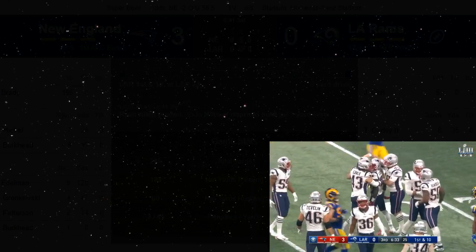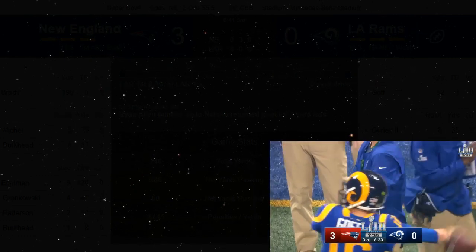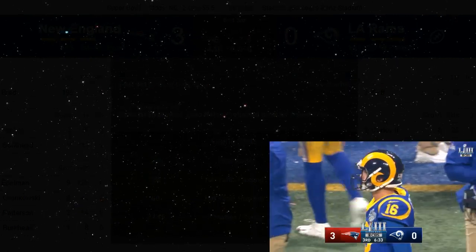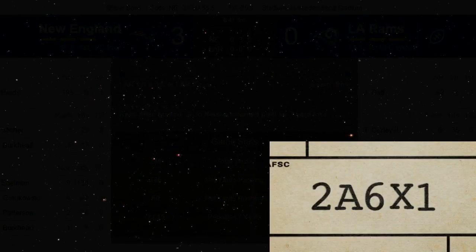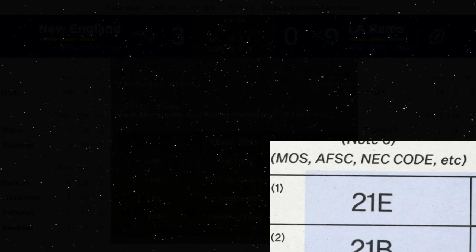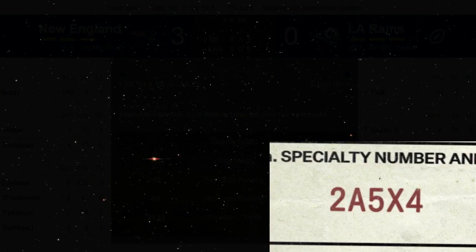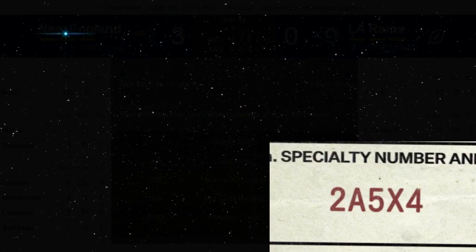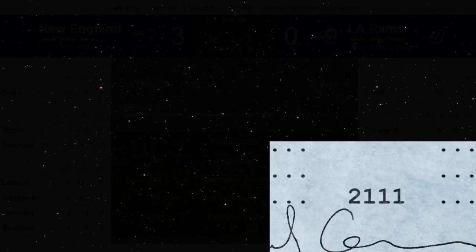On 4th and 5 from their own 34, New England set up to punt with Ryan Allen. He's been excellent tonight. JoJo Natson hoping for a chance to return. A tight spiral, angled short and left. Natson takes it at the 25, and he's snowed under. A tackle by Matthew Slater, the special teams all-star, who seems to be everywhere for the Patriots on this night. 23-yard line, the spot of the ball for Jared Goff and the Rams. Can they get points, trailing 3-0 with 6:33 to go in the third?